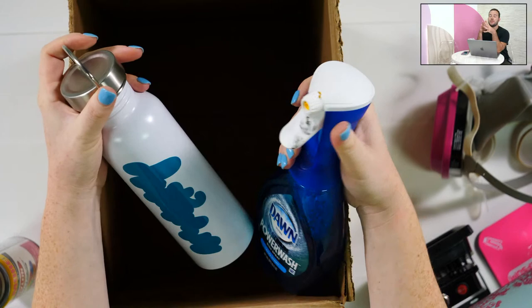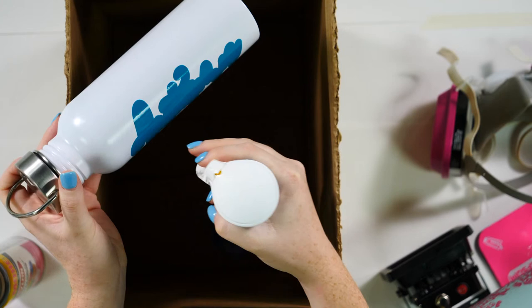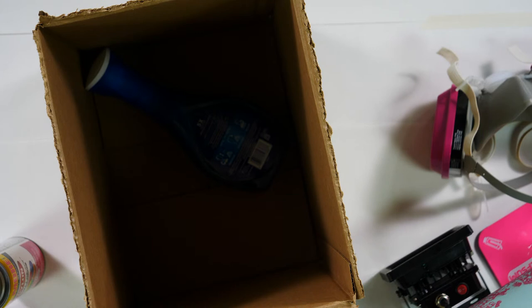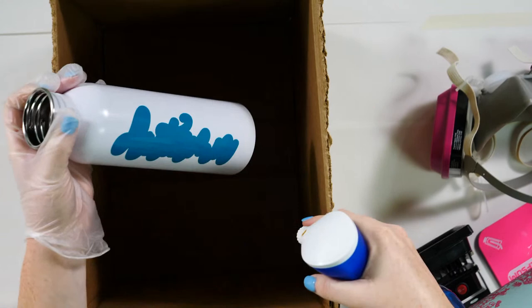I want to have a significant amount of paint around my name but not the whole thing. So I'm gonna take this lid off so we don't paint the lid. I could put a glove on so I don't spray paint my hand. This is kind of a quick process. My spray paint does not have a lid on it, and my Dawn dish soap is ready to go.